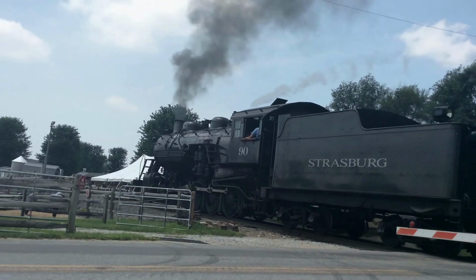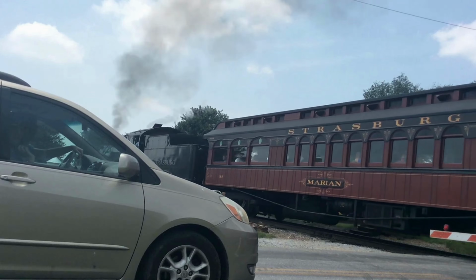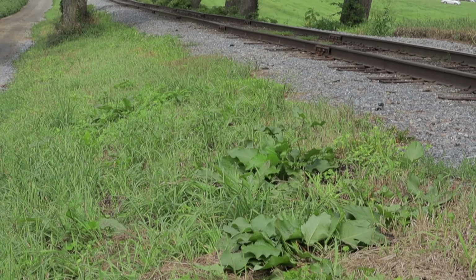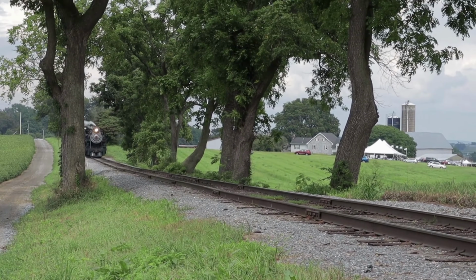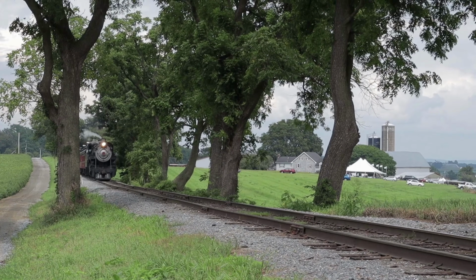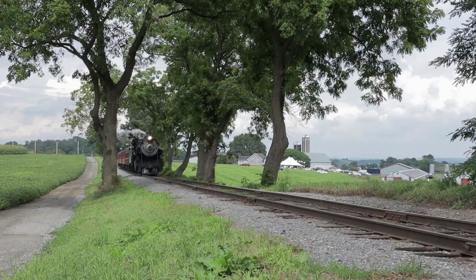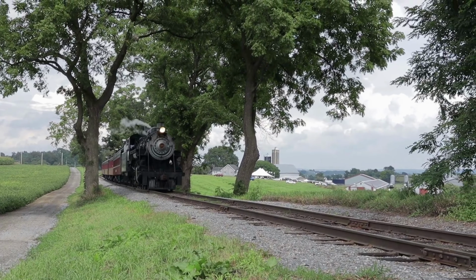The original locomotives they were going to use, unfortunately, had been moved to Pittsburgh for emergency boiler use and power generation, steam heating, all that. So they decided to use Canadian Pacific number 127. However, due to the length of the train, it was not powerful enough to get it up the grades around Jim Thorpe.